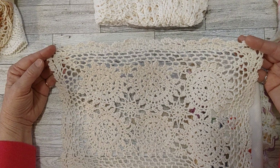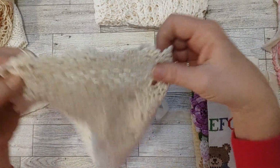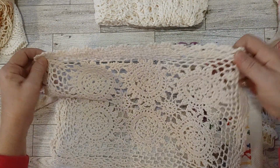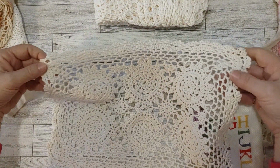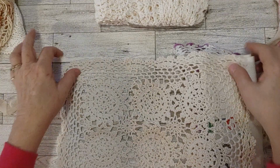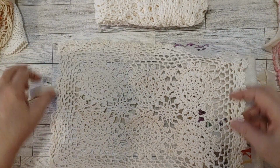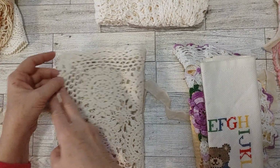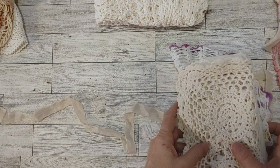So here's a little placemat on this one, or rectangle crochet piece. Very pretty. There's a string there. Picks up strings, right? Okay, and then I'm trying to see if I see anything on here. I'm not seeing anything right now, so I think that one is perfect as far as I can see. Okay, so that's that one.